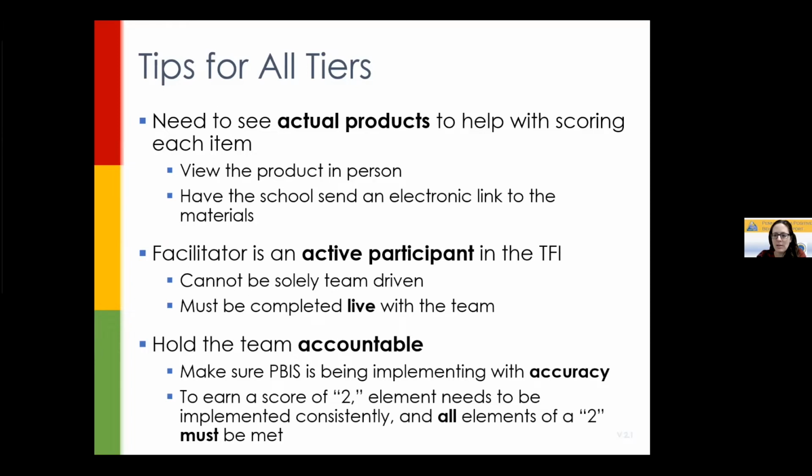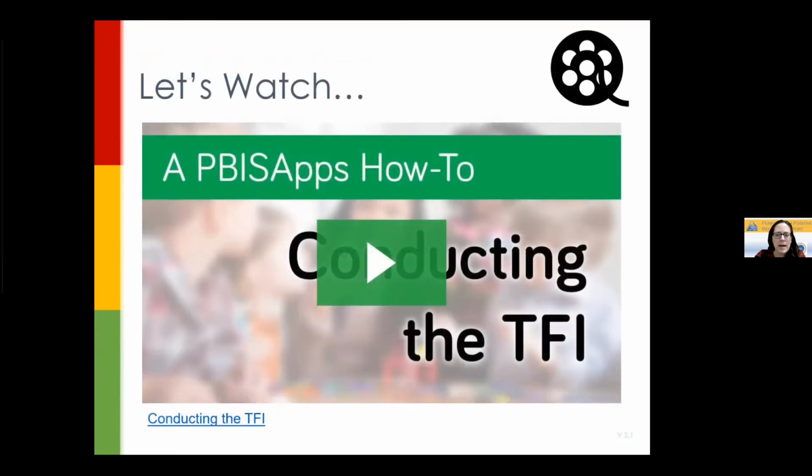And the goal is to talk through each tier. As I said, we're going to get into each tier so that you're comfortable with the items and that you know what you're doing when you go in and hold teams accountable for scoring on these items. All right, we are going to get back to our video. We're going to watch another 2.5 minutes or so. And again, reflect on what you're seeing, think about what's working and how you might apply that.